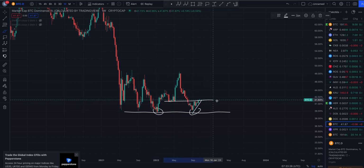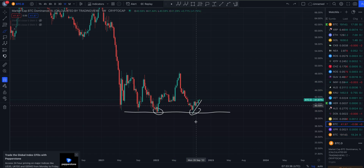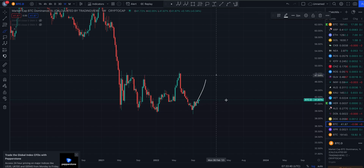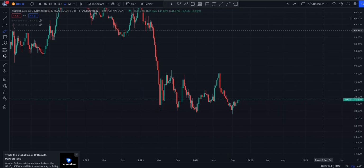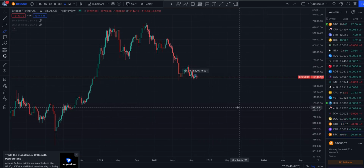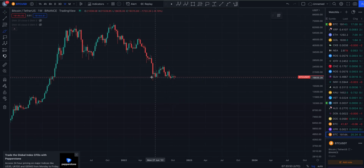If you start to see it tackle out of resistance, this was previous support, you turn that into resistance, but if it starts to break out here, the dominance of Bitcoin could increase, and if the dominance of Bitcoin increases and the price decreases, then you're going to start to see altcoins basically take a hit from that. So that's another chart that you need to keep your eyes on. But for me right now, as I said, in the near short term, I do think Bitcoin is going to start retracing, especially if it starts to lose its local lows here for now.